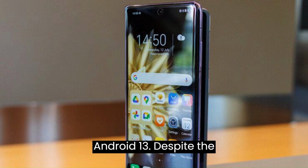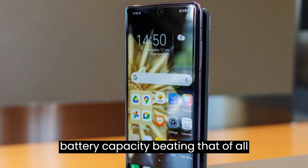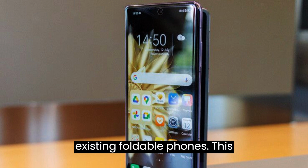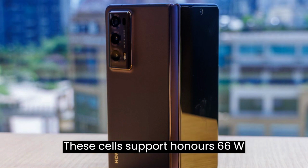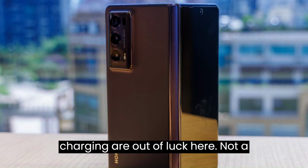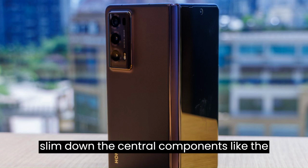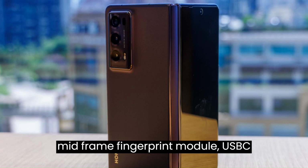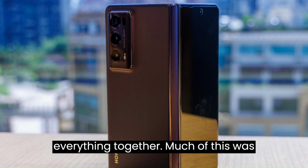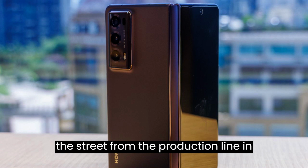Despite the size and weight reduction, the Magic V2 packs a generous 5,000 mAh battery capacity, beating that of all existing foldable phones. This is thanks to the new silicon-carbon battery tech, which allows for a significant bump in energy density. These cells support Honor's 66W fast charging, though fans of wireless charging are out of luck here, not a surprise given the ambitious thickness reduction. The company also had to slim down essential components like the vapor cooling chamber, antenna, aluminum mid-frame, fingerprint module, USB-C connector, speakers and more to fit everything together. Much of this was done in Honor's research lab just across the street from the production line in Shenzhen.